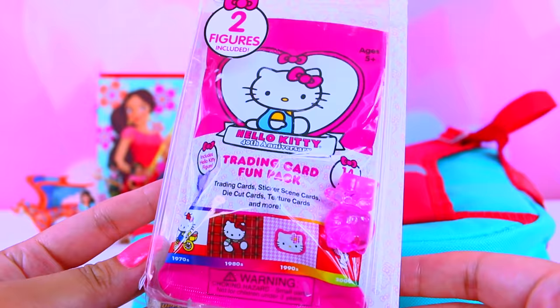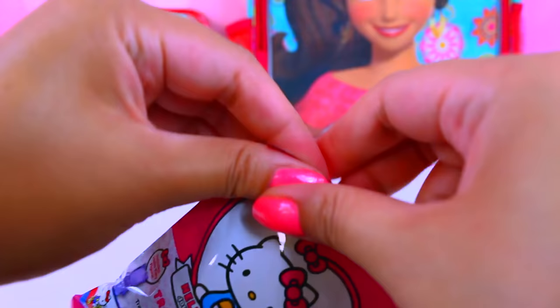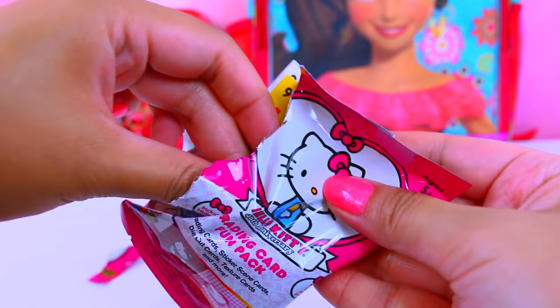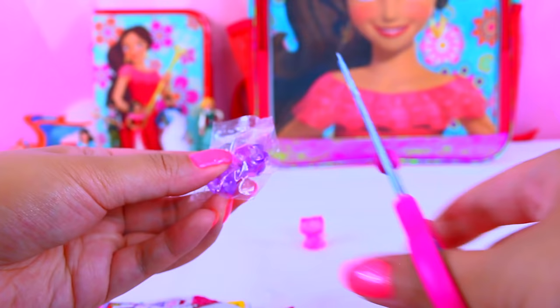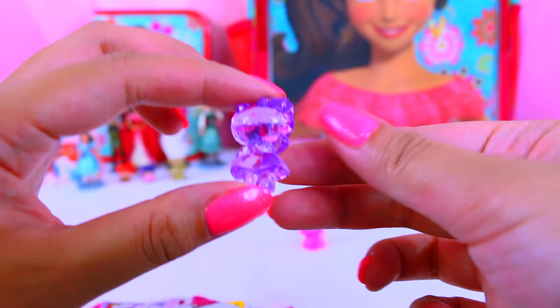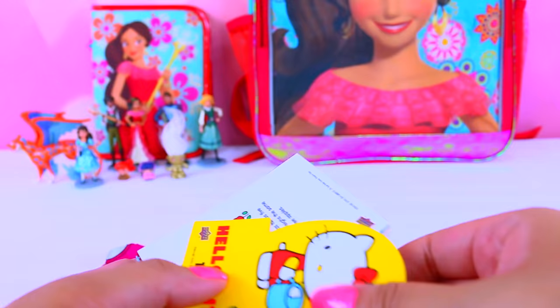Oh, we have a Hello Kitty trading card fun pack. And look, I see Hello Kitty right there. Here is a super cute figurine of Hello Kitty. Let's see which cards we get in this one. Oh, I think we get another figurine too. Oh, look, she's purple. Oh, she's so cute. And it looks like she's waving or wearing a dress. Okay, so which cards did we get here? We have Hello Kitty's 1970s.